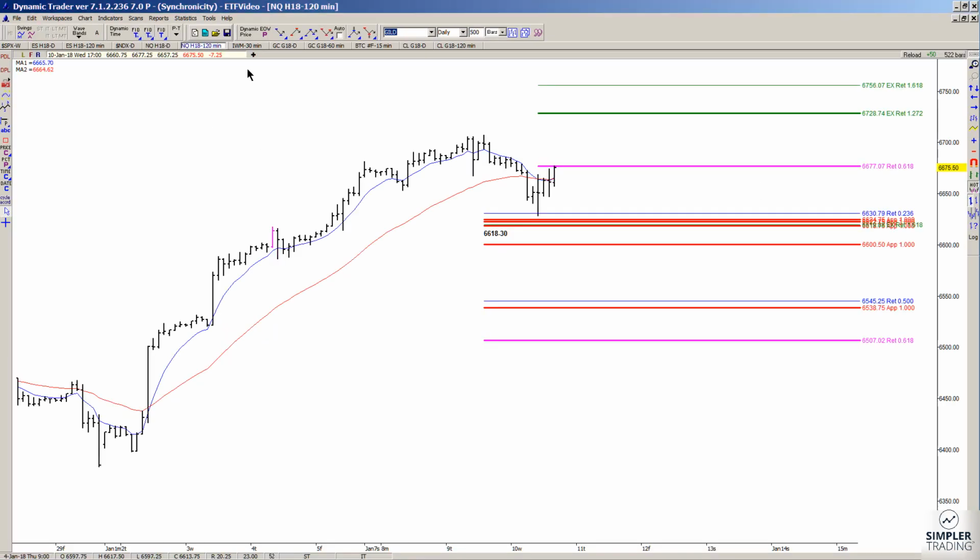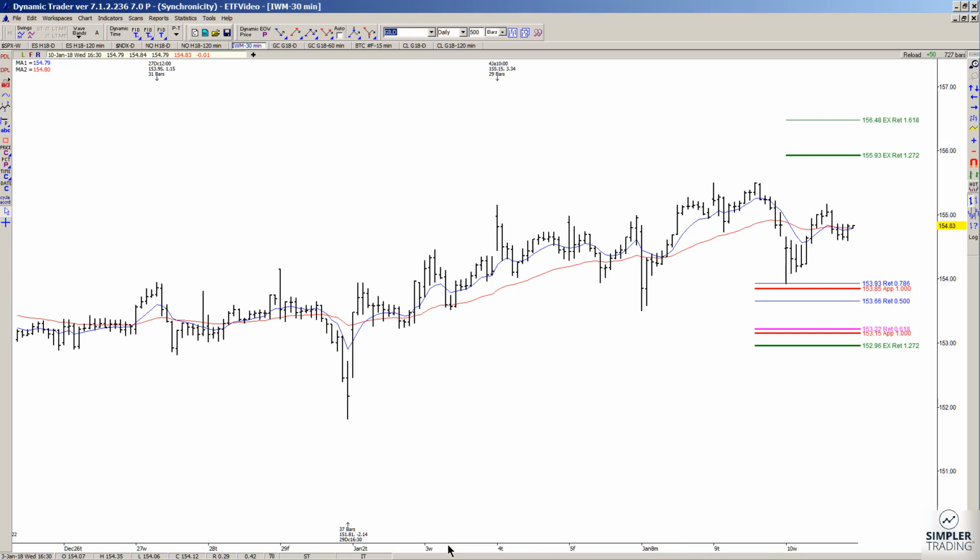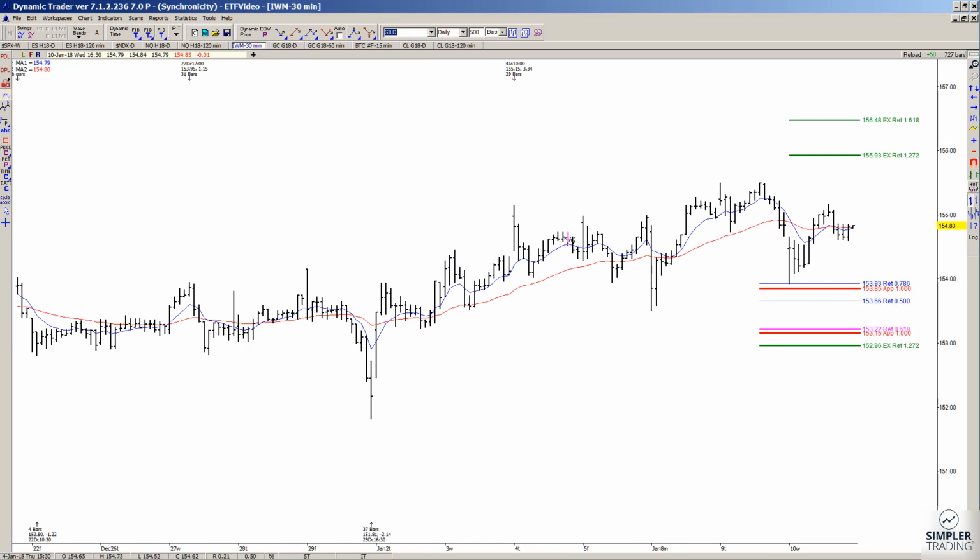All right, what about IWM? I gave you this. I believe that I posted this as an alert for a day trade decision, because I haven't done a whole lot in the IWM because I hadn't seen too much lately.